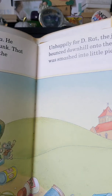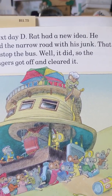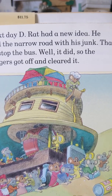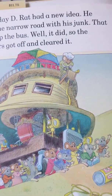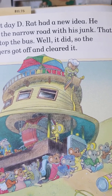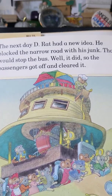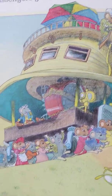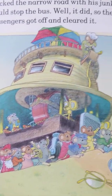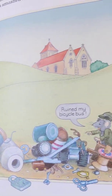The next day, D-Rat had a new idea. He blocked the narrow road with his junk. That would stop the bus. Well, it did. And so the passengers got off and cleared it. Unhappily for D-Rat, the junk rolled and bounced downhill onto the rattletrap, which was smashed into little pieces. Oh, dear. Everybody's going to help get the junk out of the way. There it goes. Down the hill, down the hill, down the hill.